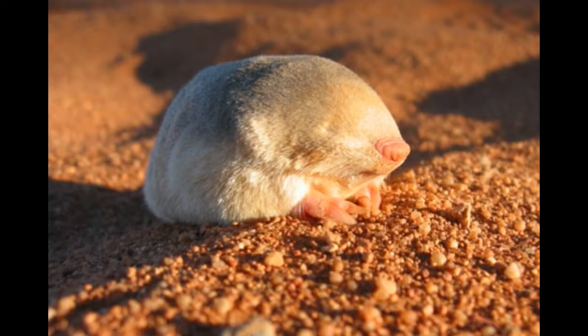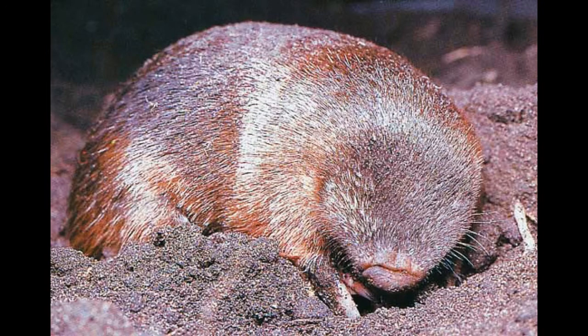Interesting golden mole facts. Golden mole is a tiny creature. It reaches 3.9 inches in length and 1.23 ounces of weight. Body of the golden mole is covered with silky cinnamon brown fur that is getting darker toward the back and paler toward the belly. Golden moles are highly specialized for the underground life.